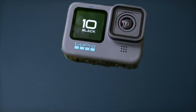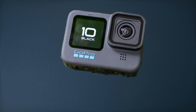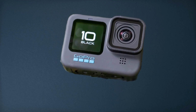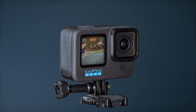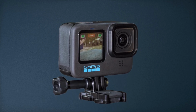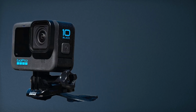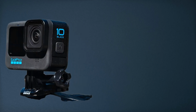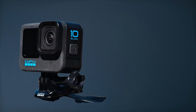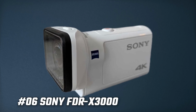Its hyper-smooth stabilization makes sure that even in high-speed situations, your footage remains steady and clear. Picture yourself landing safely on solid ground with your heart racing and knowing you've just captured one of the most thrilling experiences of your life. Plus, with voice control features, you can start recording without having to fumble with buttons, perfect for those action-packed moments when every second counts.